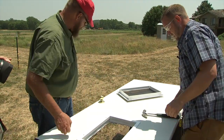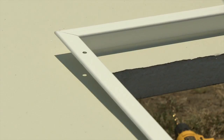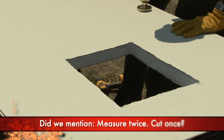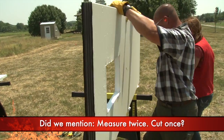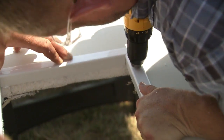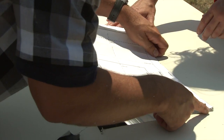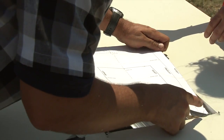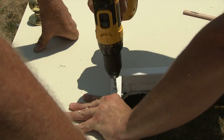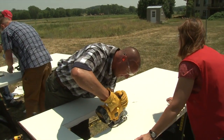All right, let's take a quick measure. I used the wrong one. I used the wrong template. That'll make good TV right there. Tape it there at the bottom and then tape it up here where we had the shoulder height. Okay. They have one of their sides in. Do they really? Yeah.